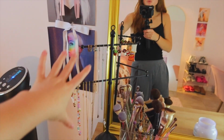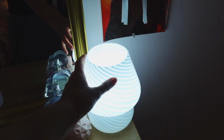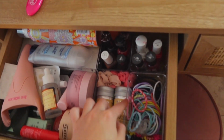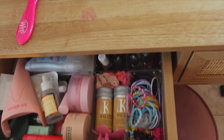So I just have a little jewelry stand here. I have my makeup brushes, this little candle, my 2 perfumes, and then this mushroom lamp that I absolutely love, and then some Ariana Grande posters with little bows. And then you guys saw me organize this. These little containers are absolutely everything. I will definitely have the containers linked down below because they can be used for anything.